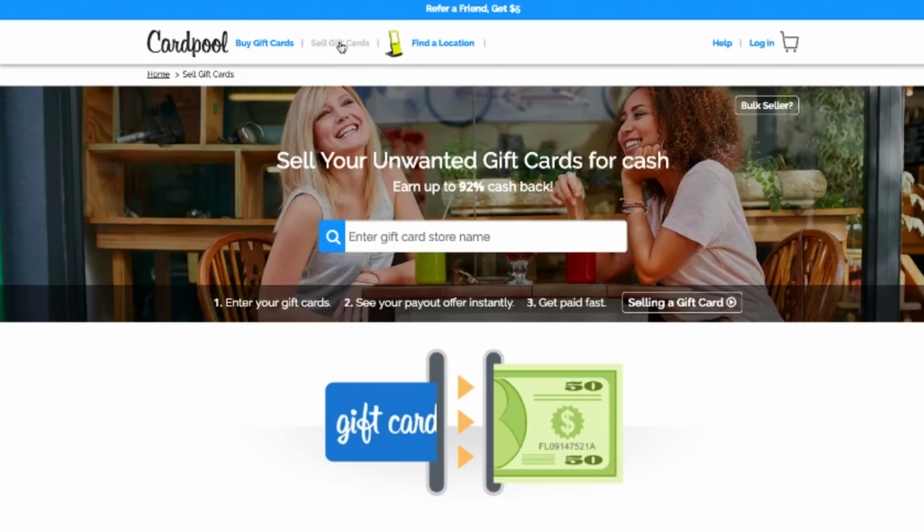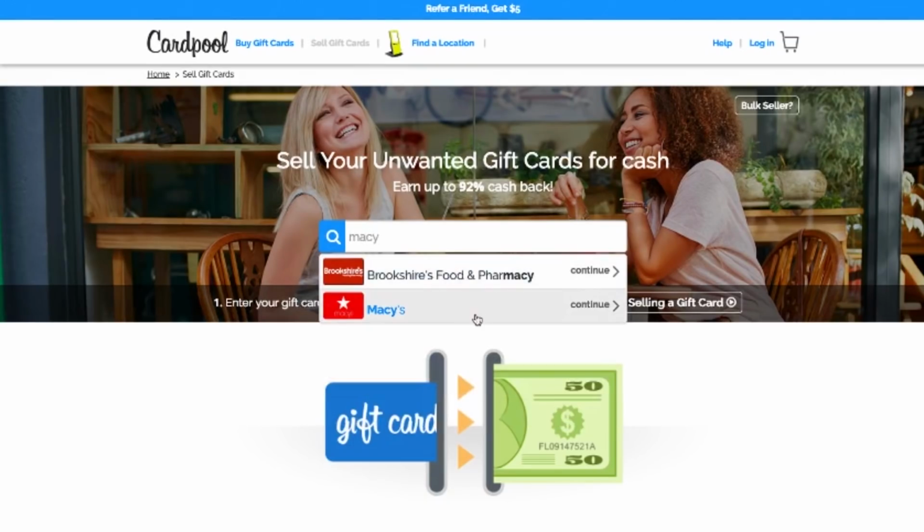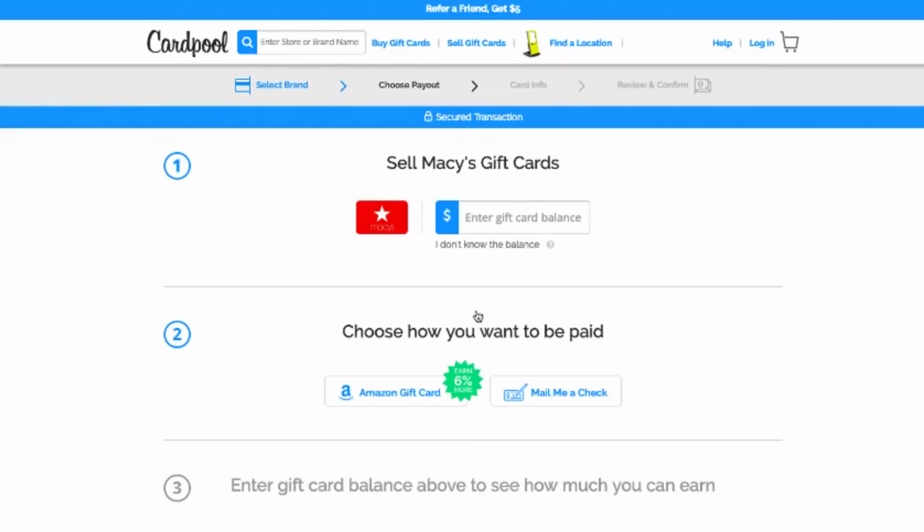But instead, I went on a website and I basically sold that gift card for $20, and I was able to get that money back out of it because it was a gift card I was literally never going to use. So this right here is one of the websites. It's called Card Pool. Let's just go ahead and go through an example here. Let's say you have a Macy's gift card that you're looking to sell. It'll give you an idea of what they will be willing to pay for it based on the value of your gift card. So let's say, for example, you have a $100 Macy's gift card. We'll see what they would be able to offer you now.